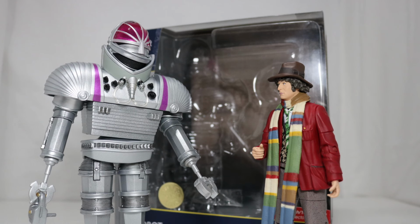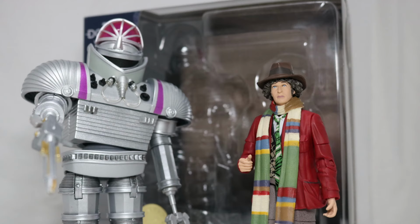Overall, I really like the set. It's nice to see the K1 be released again, as it's become a very sought after figure. It doesn't offer a lot in terms of differences, but there wasn't a lot needed to do to make it better. The 4th Doctor is definitely the highlight for me. It's so much better than the original version.